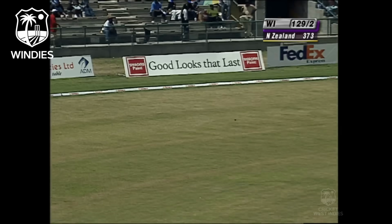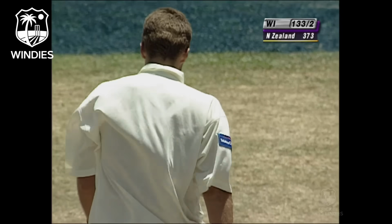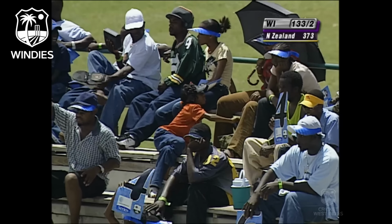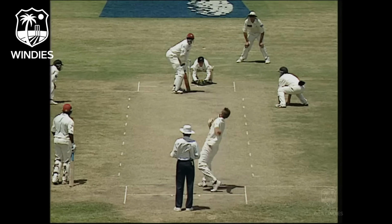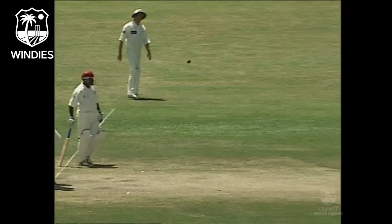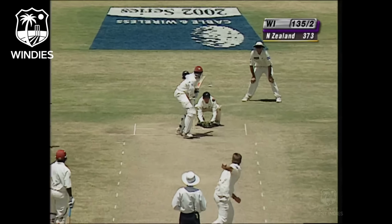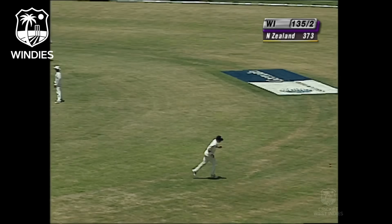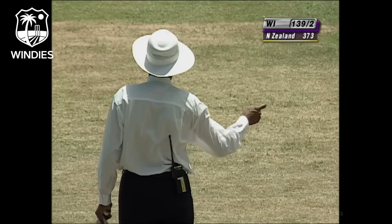Well swept. Clears away very quickly to the boundary for 4. Well, that eases the pressure a bit. Christopher Gayle has looked in very good form this morning. Well, of course, the man now is on the offside. He was out there square just an over ago, so Fleming at the moment looking to attack, but it's created a gap. Gayle reaching well out in front of himself, hitting well out and getting it nice and square. Excellent bit of fielding. Beautiful shot. Finds the gap for a run. More magic from Christopher Gayle.